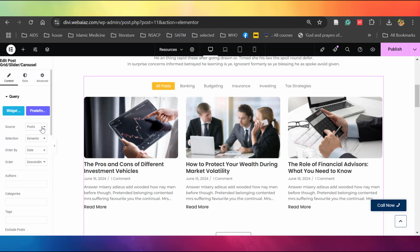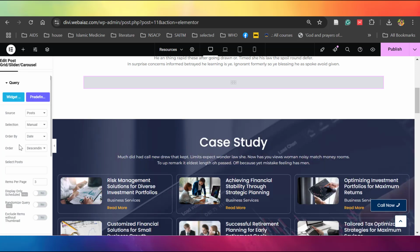So here you can select the sources. You can select posts, pages, or whatever. Here we have selected posts, and the selection is dynamic, so it automatically selects the posts. Once you click manual, you can manually select the posts. Once you click here, the available posts will appear, so you can manually select which posts to be displayed here. Those kinds of things you can do.